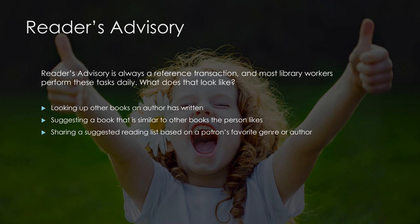One of the simplest reference transactions that people may do in the Reader's Advisory realm is when someone comes back with a book, turns it in and says, I loved that book. Did they write anything else? And so you look it up in the computer, you say, yes, they've written all these other books. Or maybe you look it up and you say, no, they haven't. But according to NoveList, according to Goodreads, a lot of people who like this specific author also like these authors.